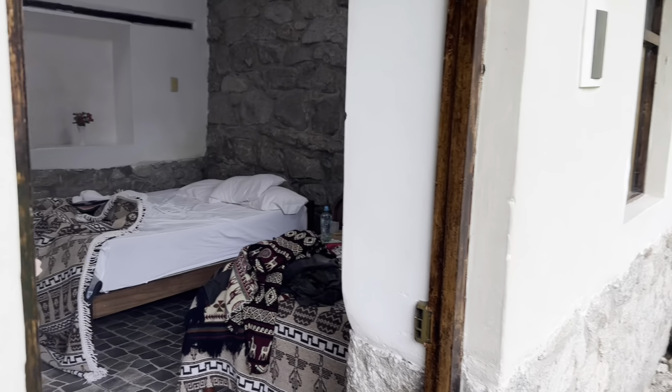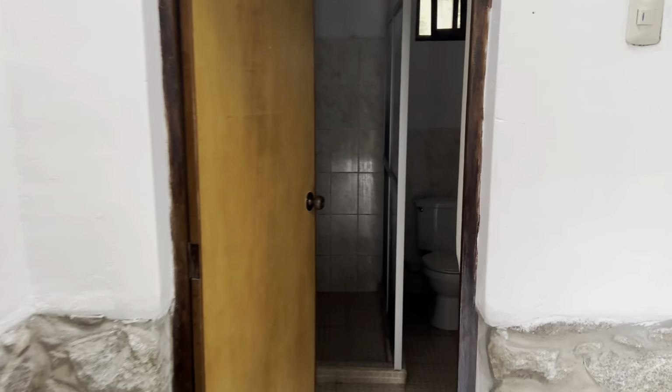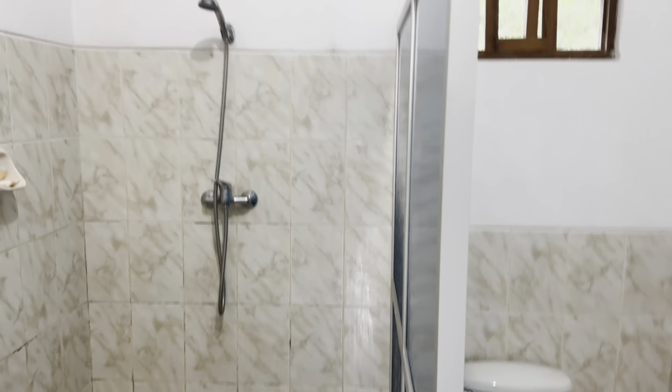And yeah, we start with the coffee tour, then we have breakfast, then the hot spring, and then we have a 3 to 4 hour hike to our next accommodation, which is in the mountains again. So let's start with the coffee tour. And this is where we stayed last night. It's a very cute room. And here's the bathroom. Nothing special, but pretty nice.